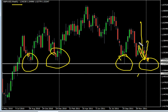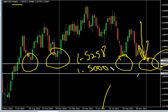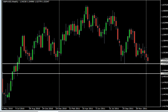Now, one of 2 things is going to happen. Either it's going to break through this 152.58 area and continue lower, I believe, down to 150.00, or it's going to reverse. The nice thing about this setup is between the two, we got about 250 pips there.